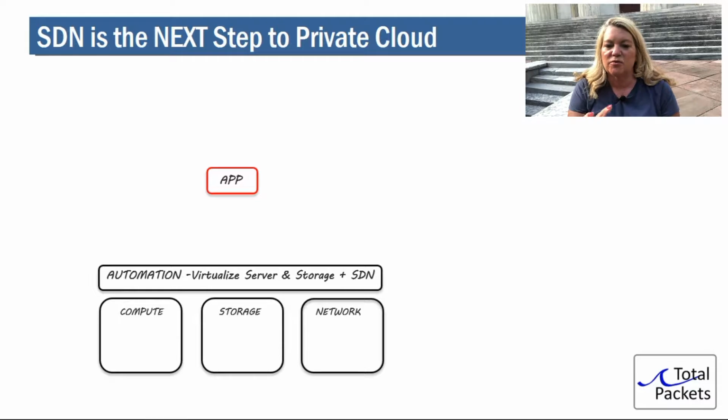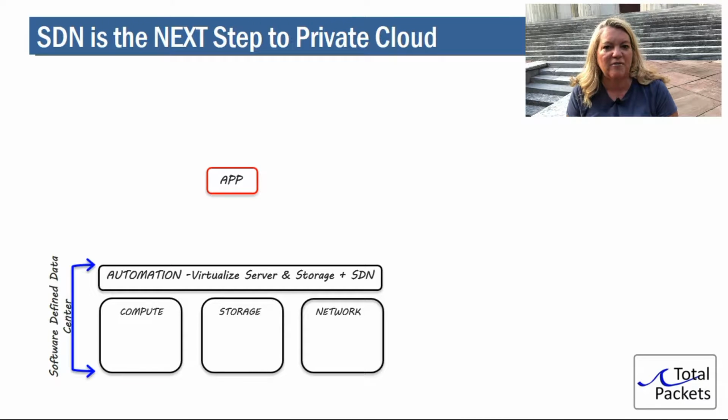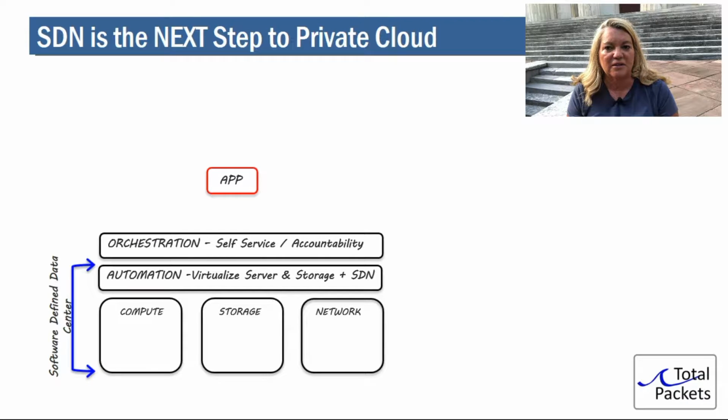When we virtualize servers, we virtualize storage, we virtualize network, we still have 3 pillars, but we're doing things in a much quicker, more automated fashion. We're virtualizing the network through the use of SDN. 2 very common SDN products, Cisco ACI and VMware NSX. When we've done that, we have a software-defined data center. A software-defined data center, it's great, but we still have 3 pillars. We're not quite to a private cloud.